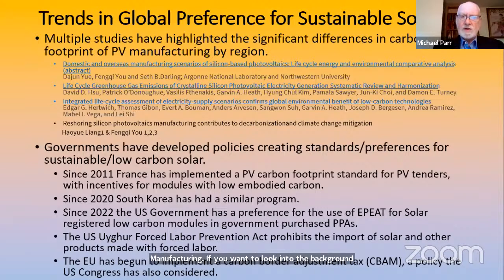In response to this, a number of governments have implemented policies related to PV sustainability that have already begun to affect the market. Many of you will be familiar that France has now had for a little over a decade a carbon footprint standard in its public tenders for PV projects. And that system has detailed criteria to calculate life cycle carbon footprint, and modules with lower embodied carbon get both higher scores in considering their bids, and they also get a higher price in the purchase price. In 2020, South Korea implemented a very similar program to France.